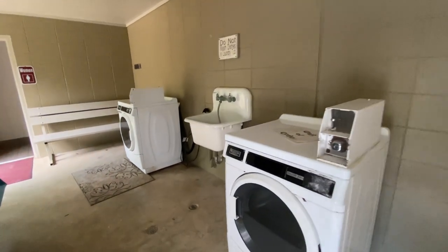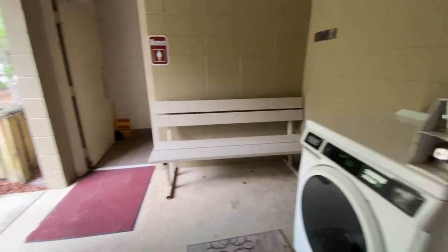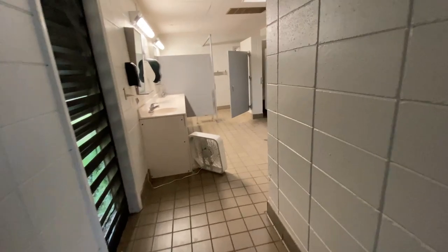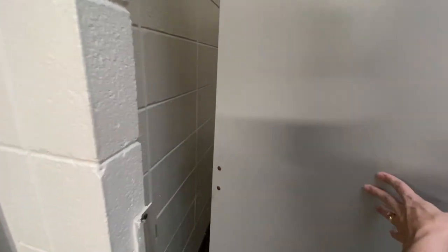We have a washer and dryer. It looks like the dryer is out of order right now, but we have a sink out here and a nice bench and a little table to fold clothes and a phone, which is unusual. There's not usually a phone. And then of course, I don't video when anybody's in here, so nobody else is in here. So this is one of the older campgrounds, I can tell. They are building a new comfort station, but they've just started on it.